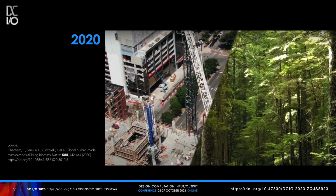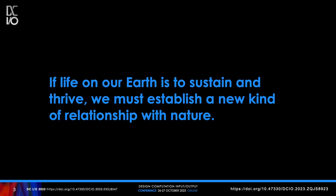And if we are to tackle climate change or the problems that all of us have been experiencing in the different cities that we are dialing in from today, I strongly believe that to sustain and thrive and to sustain life on Earth, we must establish a new kind of relationship with nature, where we do not necessarily demolish and clear out land where natural and biological systems thrive in order to introduce our artificially designed architectural systems, but maybe find a way where we can actually create a dialogue and a level of coexistence between architecture, biology and natural systems.